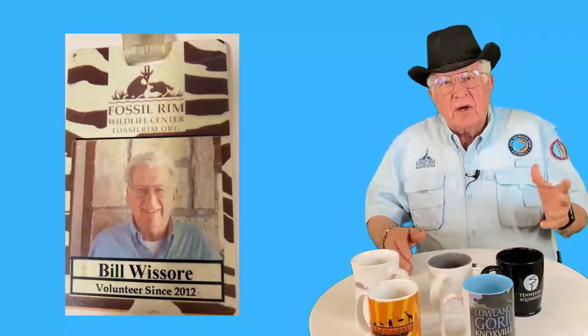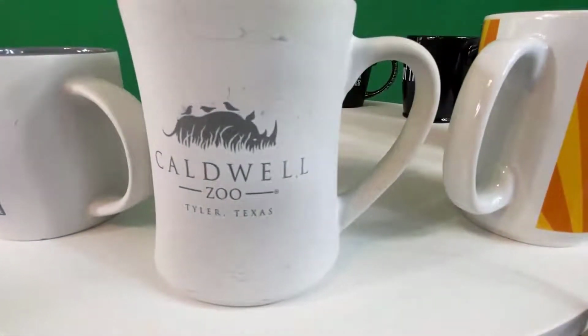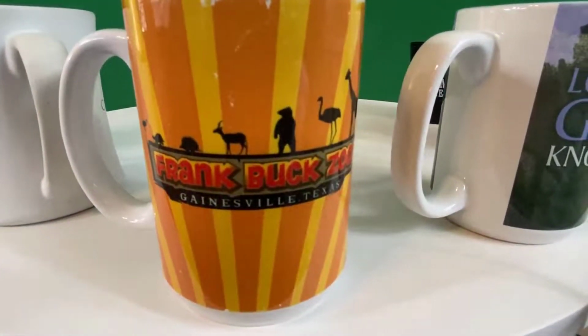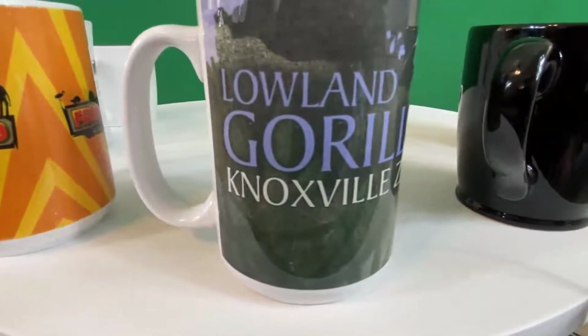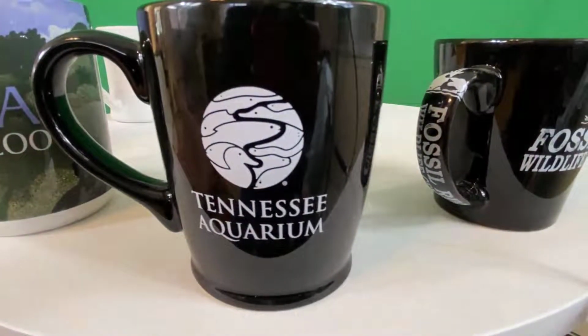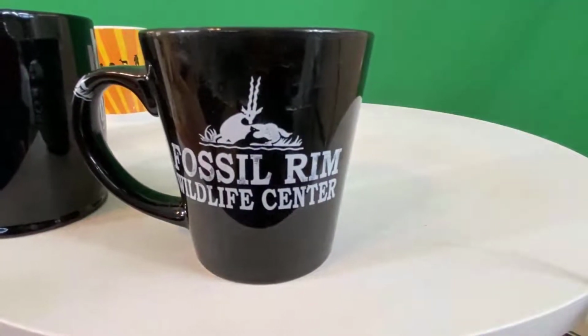Anytime I'm going to spend some time in a new city, I always try to look up their local zoo. This has led me to explore all kinds of zoos in North America, South America, Europe, Canada, and the Caribbean. My collection of zoo coffee mugs and patches keeps growing every year. This one is from the Nashville Zoo. Then there's the Caldwell Zoo in Tyler, Texas. And the Frank Buck Zoo in Gainesville, Texas. There's the Knoxville Zoo in Knoxville, Tennessee. And the Tennessee Aquarium. And our favorite is Fossil Rim Wildlife Center in Glen Rose, Texas.